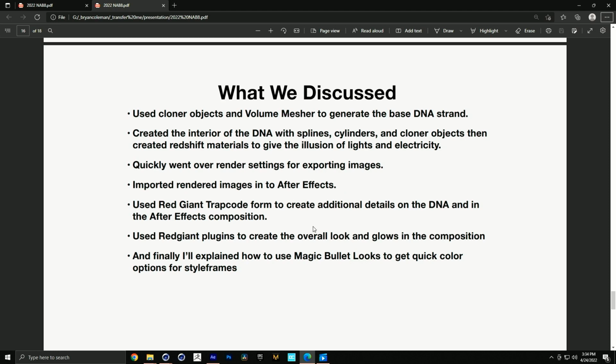I used Red Giant Trapcode Form to create the additional details on that DNA. And then I used Red Giant plugins to create the overall look and the glows. And then I used Magic Bullet Looks to get quick color ideas for style frames.